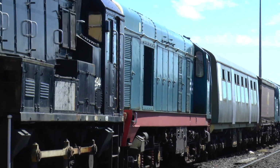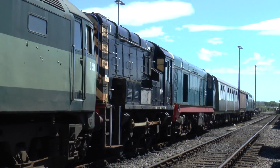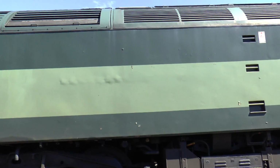Yeah, we saw the 40. This one's out of service at the moment, the 47. I don't see why. I haven't seen it running for a while, but.